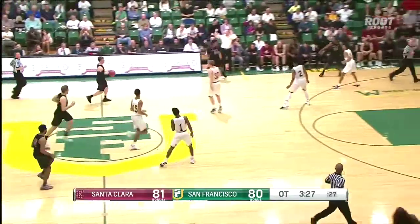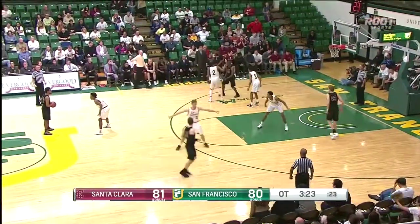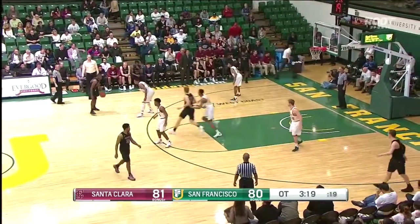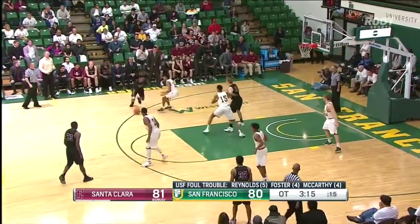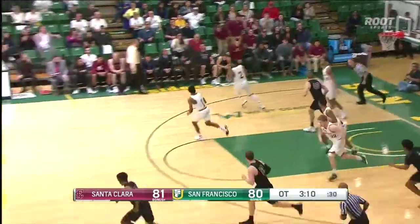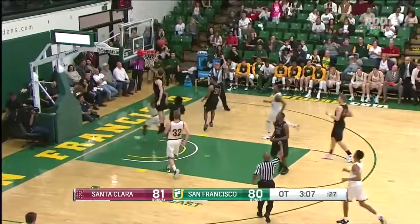Kai Healy, he's going to slow it down this time. Broncos with the ball in a 1-point lead, 3:20 to play. Right, and you're really hoping if you're San Francisco that Brownridge now all of a sudden doesn't get into a rhythm. Nate Renfro with the rebound. Renfro just in the game, number 15 for the Dons.